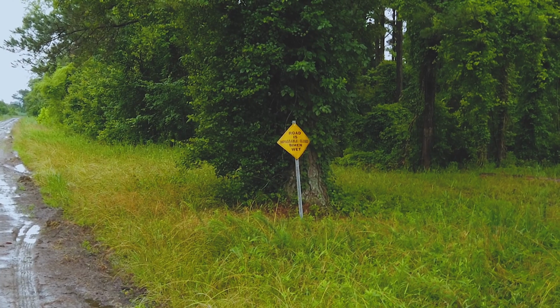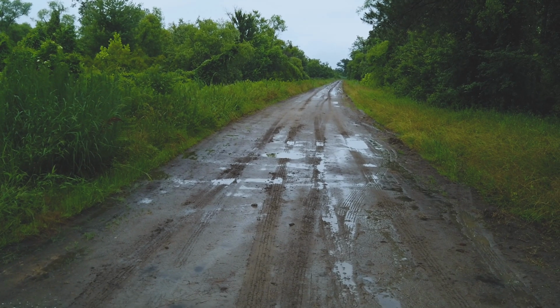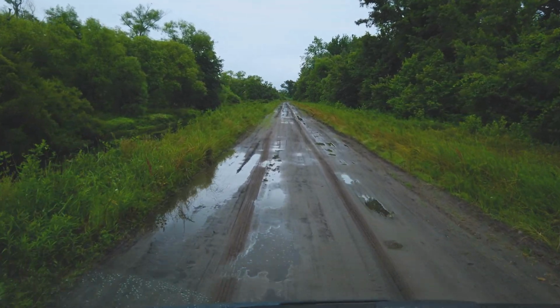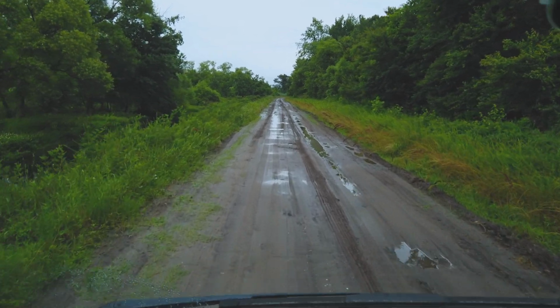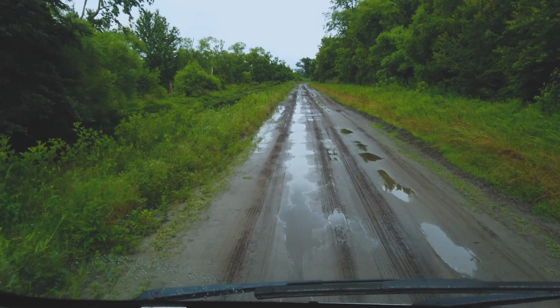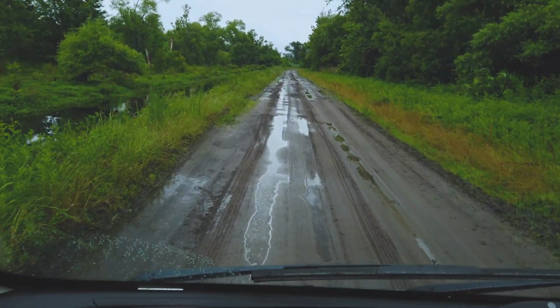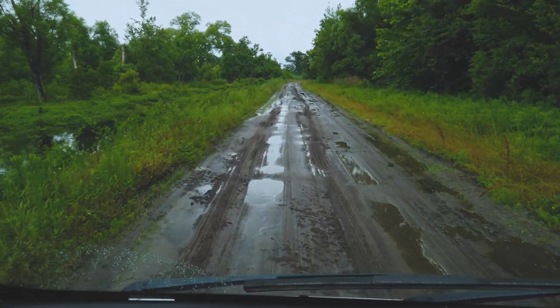See that right there? Road is impassable, closed when wet. That's what worries us. Just don't go off the edge over there. Alright, this is a little stressful. I'm already feeling the car drag. What do you mean? Crap, Sarah. Scott, what do you mean?